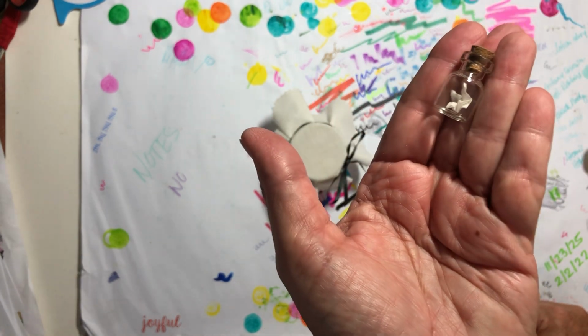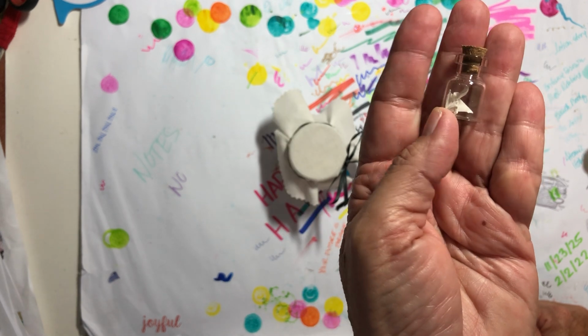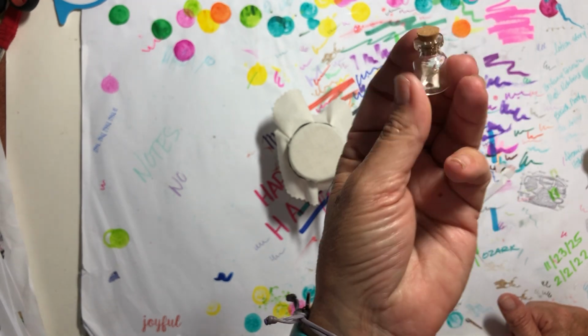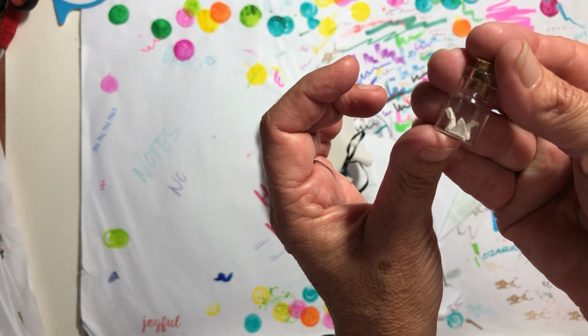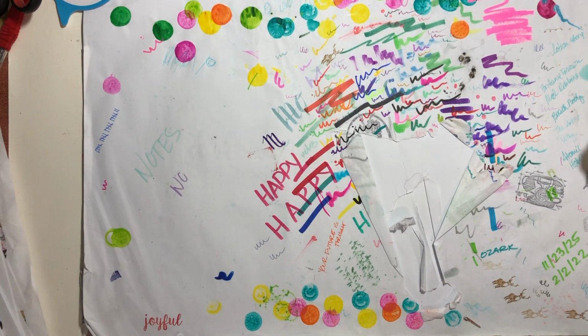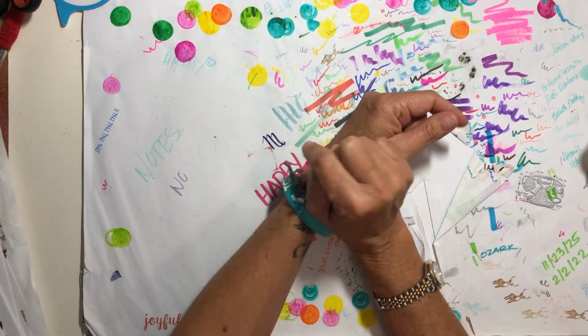And then this right here, if you can see it, is not the world's greatest, I'm sure, but it is a tiny white paper crane that my daughter made. And then I found these little bottles at Dollar Tree and I popped it in there. And there it goes. That is super special to me. So all those things are going in the special box, to be shipped, or well, we're shipping it actually. And that's just one cupboard.